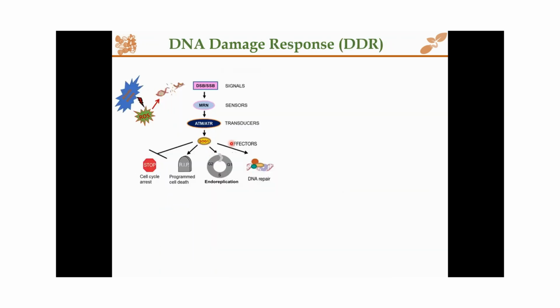So what is DDR? We can define it as an evolutionarily conserved signal transduction pathway that is formed of different sensors, like the MRN complex, transducers, the ATM and ATR kinases, and effectors, that is, in plants, the Suppressor of Gamma Response 1. So SOG1 is the master regulator of downstream processes that include DNA repair, endoreduplication, programmed cell death, and cell cycle checkpoints.